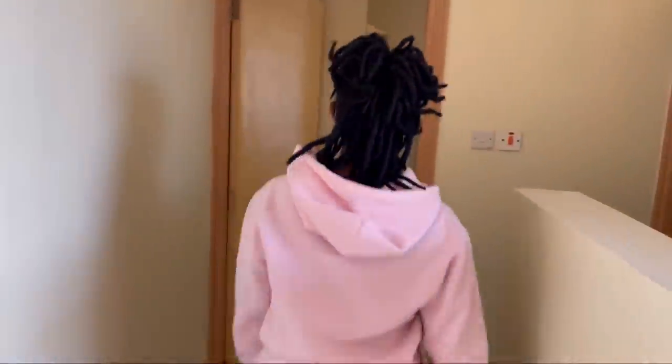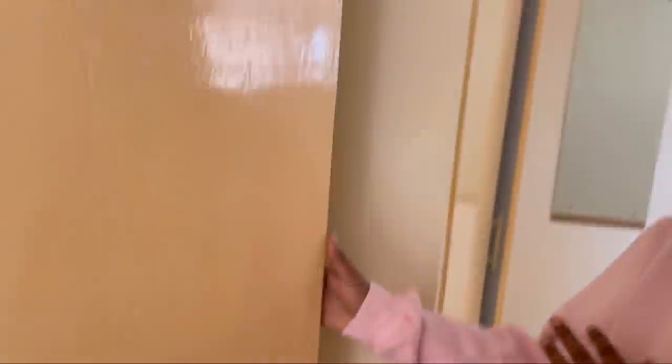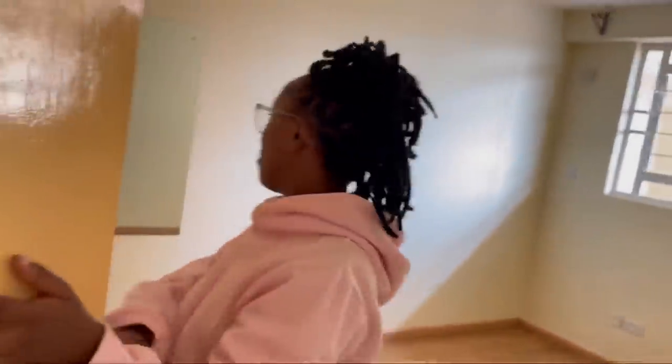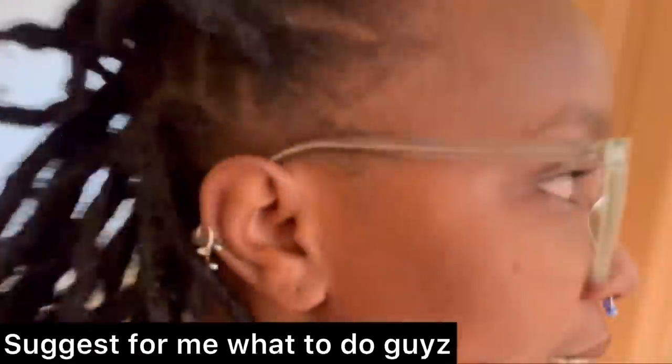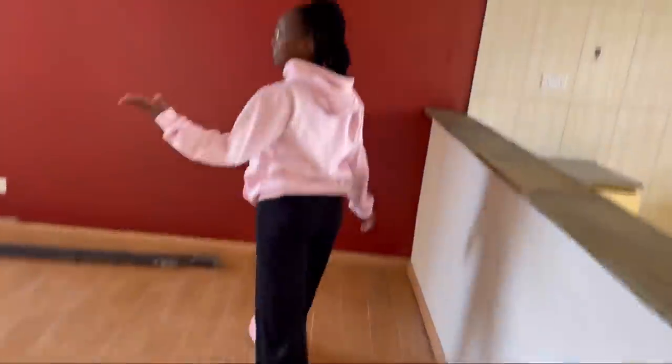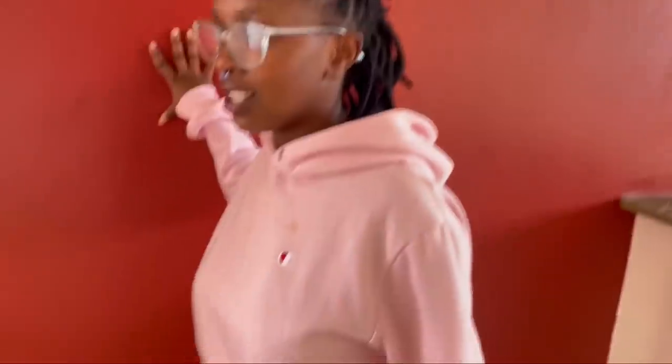Also, these doors are so old school. This door, I don't like them. Correct me if I'm wrong, but tell me if I put a wallpaper, what else? Yeah, but I'm definitely going to change this. This one, I must change it. I must put a wallpaper, whether you guys like it or not, whether the caretaker likes it or not. I will put it.